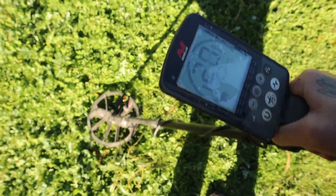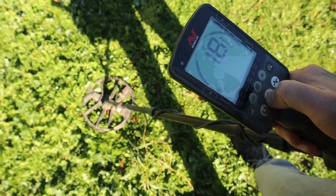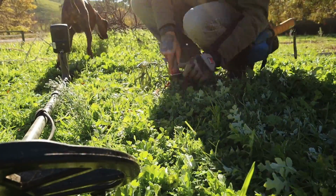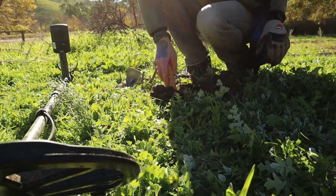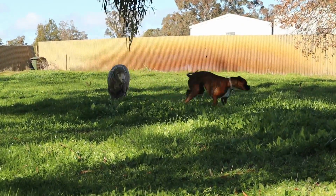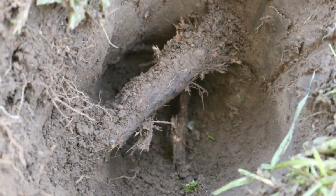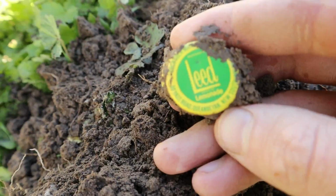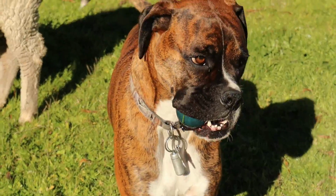We've got a really fluttery 20, but it's quite deep. It's almost a foot deep. That was extremely deep, and we got a bottle top. Lead lemonade, which is not one I've actually seen before.